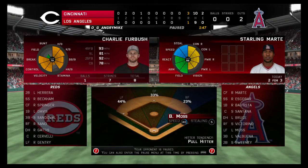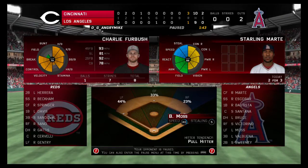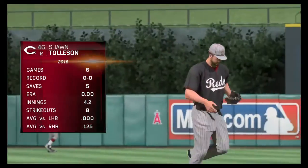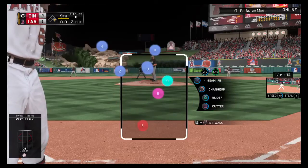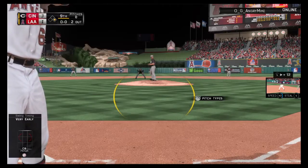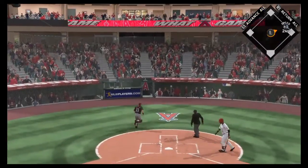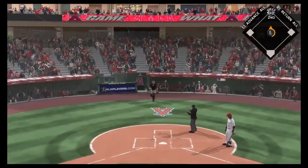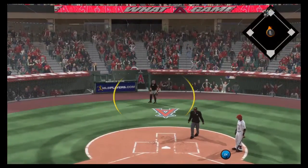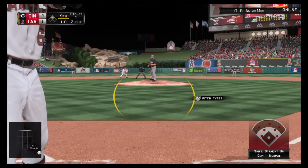2 outs here in the ninth. Sean Tollison is on now to try to close things down here in the ninth. You know what? Let's see what kind of fight this team has right now. You've got to get on base right here, and then there might be a glimmer of hope for you. From the stretch. And, oh, this one's by him to the backstop. And on the play, the runner moves into scoring position now at second.